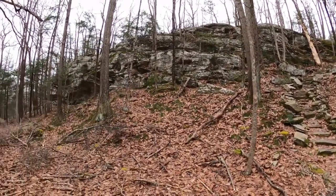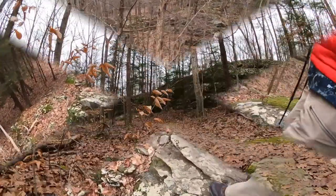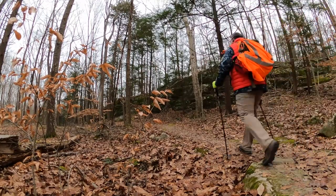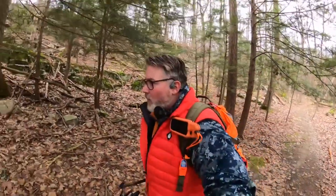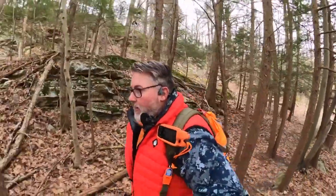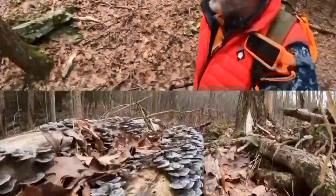It's beautiful, rock bands through the whole area. If you like rock formations, this is the place. There's a lot of fun ledges, bands, cliffs, a lot of good stuff to see. Just never-ending, fantastical rock sculptures. Very nice.